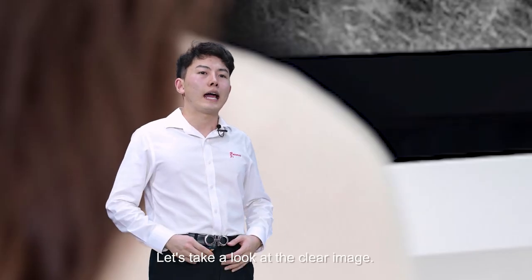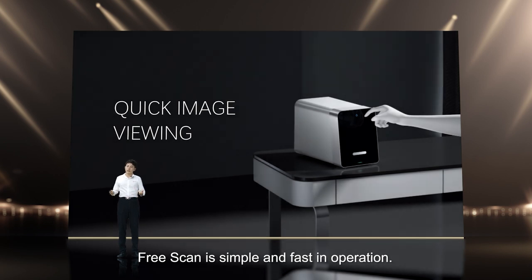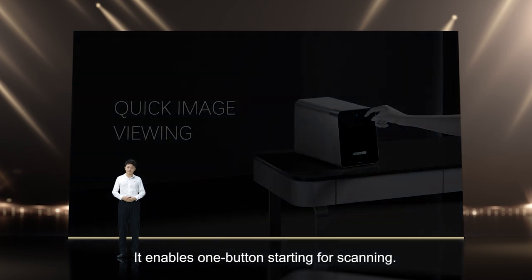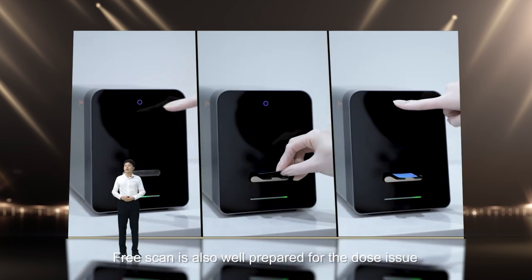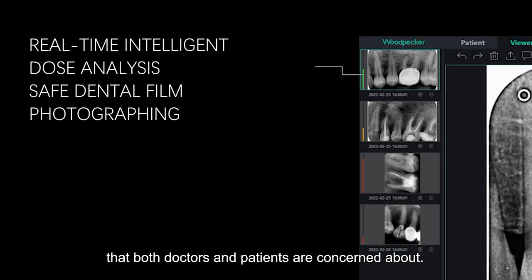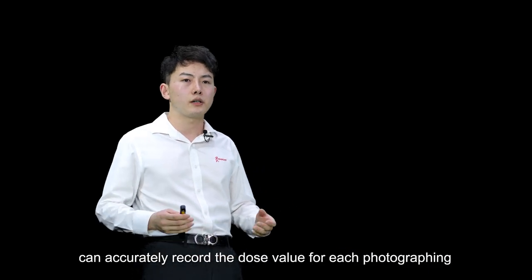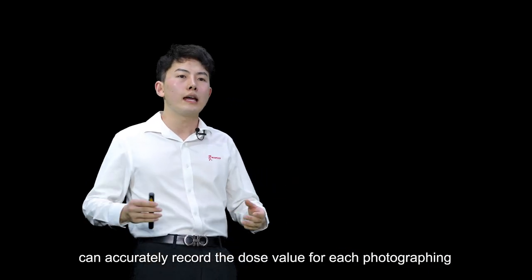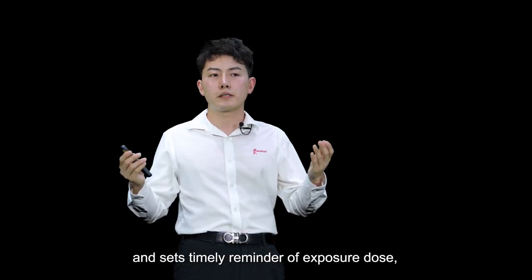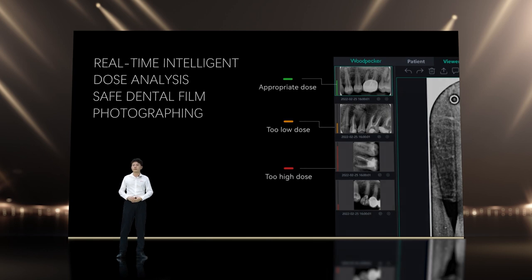Let's take a look at the clear imaging. FreeScan is simple and fast in operation. It enables one-button starting from scanning. FreeScan is also well prepared for the dose issue that both doctors and patients are concerned about. It follows a principle of appropriate dose, can accurately record the dose value for each photograph, and gives a timely reminder of exposure dose, making the shooting process more secure.